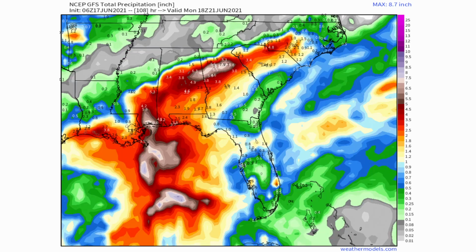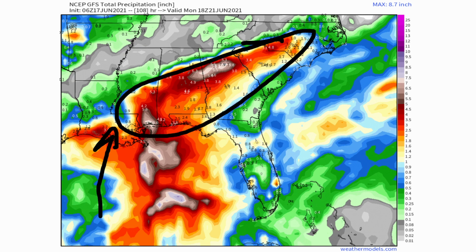And then if we look at the GFS model, so we just looked at the European model. Here's the GFS, and you can see that the GFS is a little bit further to the west, so it has that landfall more around central or western Louisiana. But again, even though it landfalls in central or western Louisiana, look at where the rainfall is. It's actually to the east of there.